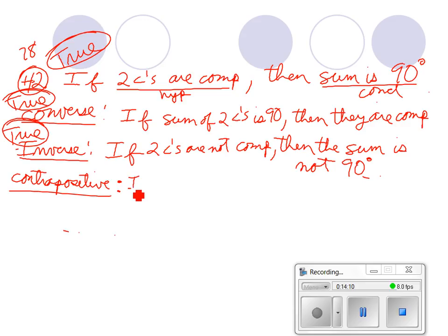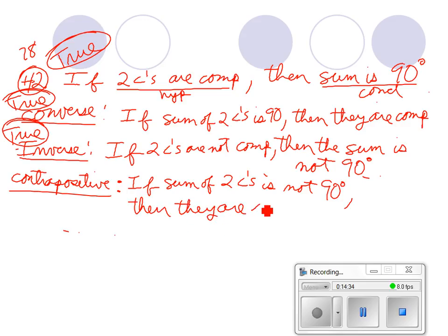If the sum of two angles is not 90 degrees, then they are not complementary. Is that true or false? You got two angles and their sum isn't 90. Does that mean that they can't be complementary to each other? Yeah, that's true. So in this case, all four of them ended up being true: the original statement, the converse, inverse, and contrapositive.